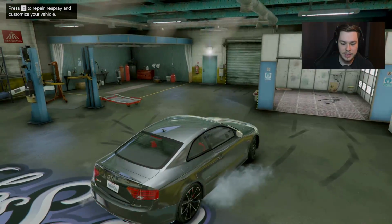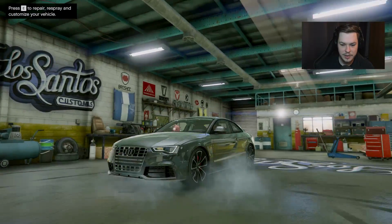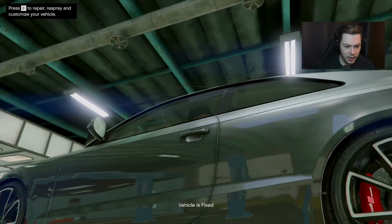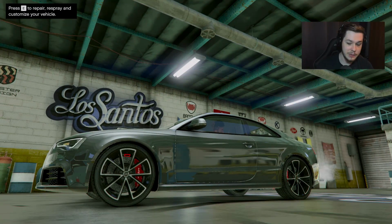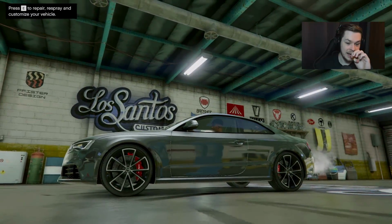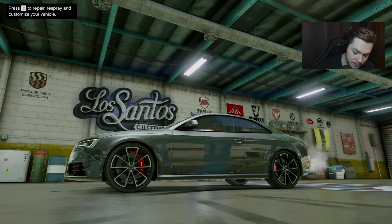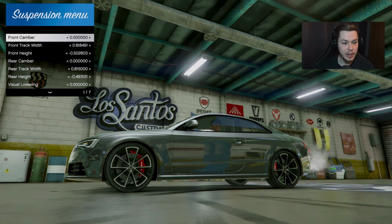So let's say we're inside the LA Customs, right? And we can hook up our car. So this is what I wanted. So let's have a look. Our car isn't exactly that high, right? It's pretty low to the ground. It's not crazy bad. So what we're gonna do is get the tool that we're gonna be using, which is this bad boy, and then we go into the suspension menu, and here we go.